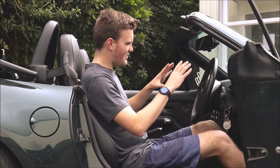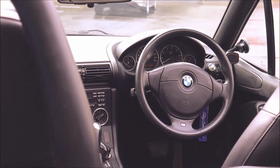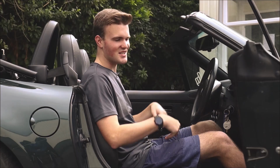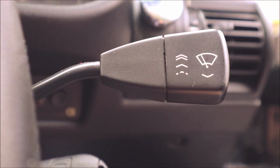On the interior front, everything is very driver focused. It seems to be kind of the typical roadster thing. That Z4 I drove, the S2000, even the 350Z, everything was turned towards the driver. Nothing was available to the passenger, but I mean, what do they need anyway? But I've actually been quite surprised at the quality of everything in the interior.